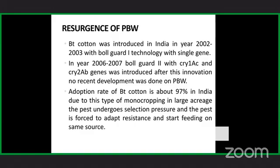In 2002 and 2003, BT cotton was first introduced in India, which consists of a single gene. Later, in 2006 and 2007, the Bollgard 2 variety was developed, in which there are two genes, Cry1Ac and Cry2Ab. It is a Bacillus thuringiensis gene. It gets into the midgut of the insect and damages the midgut of the larva.